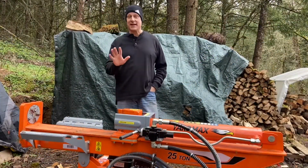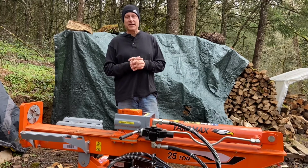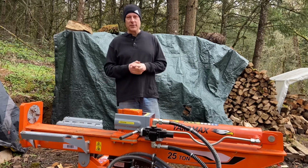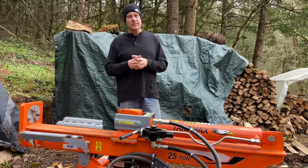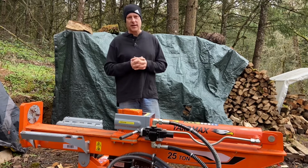You just got to see me use this wonderful tool, the YARDMAX 25-ton log splitter. It actually has done quite a bit of wood so far. I have a whole lot more wood to process, and I've been splitting it down to fairly small size splits because I do want to try and put some of the wood into bundles.